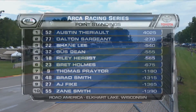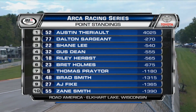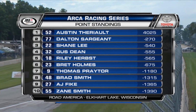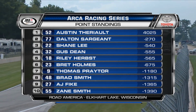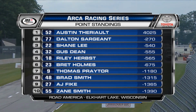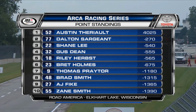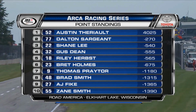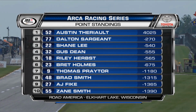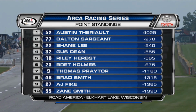Great run for P.J. Jones. Here's a look at our national points. Austin Theriault now with a 270-point gap over Dalton Sargent. Shane Lee has worked his way back up into 3rd place. Gus Dean with a solid 4th place, rocking this entire season. Riley Herbst, who was as high as 3rd, has fallen back down to 5th after a tough round there at the Springfield Mile. Let's get it back down to Jim Trado.